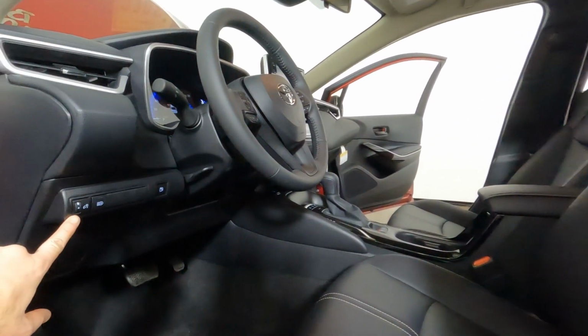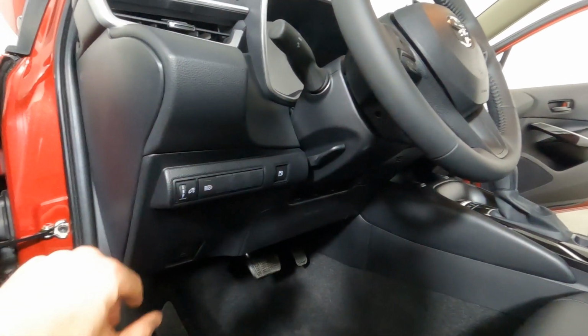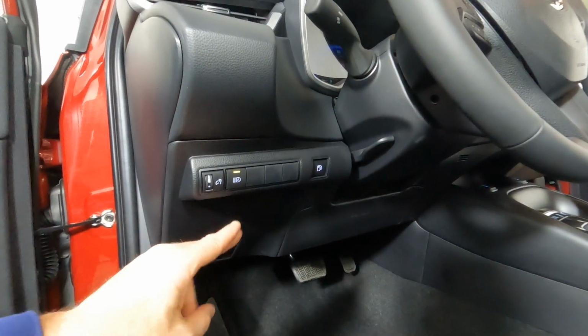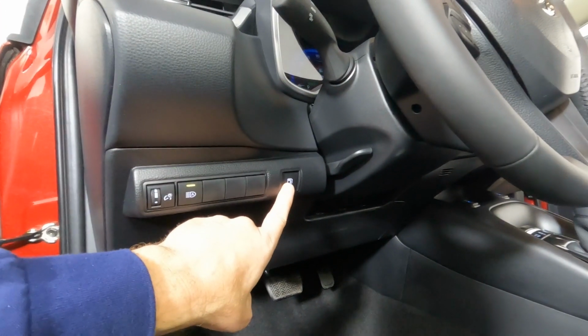Over on the dashboard, there's just three switches here. One of them is the dimmer switch for your dash lights. The next one is the automatic high beam switch. So the headlights can be set up to go on and off automatic from high to low beam. Gas door release is here.